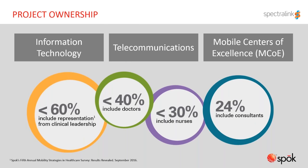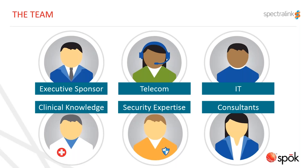So whether you have your doctors, the nurses, what we're even seeing in some cases, I was out in Southern California recently, and there was a consultant in the room that had been hired. So there's a number of people that have to be included in developing the plan. The next slide kind of gives you a better understanding of who might be included in your teams.